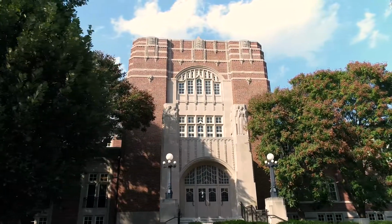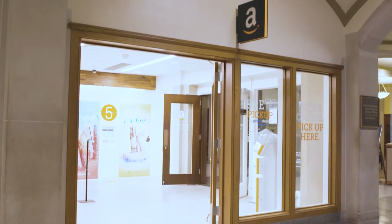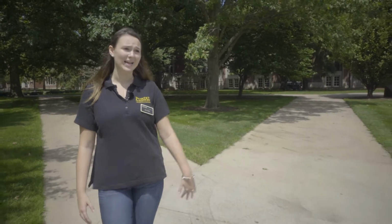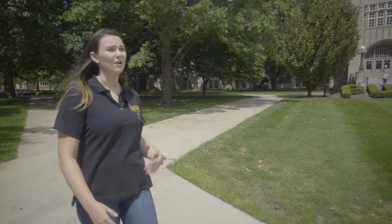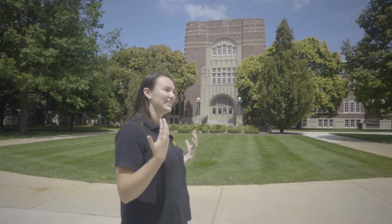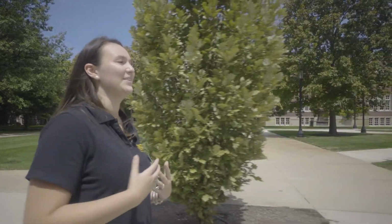Here in the Union, there's tons of spots to study. There's always tables available. Also, there's an Amazon hub right here in the Union, so you can get next day shipping to the Union, which is so convenient to just pick things up between classes. There's also a UPS store in the Union. So if you're ever trying to ship things or mail things, it's very convenient right on campus. And they're always updating things. The Union's just so classic, and I always love to just see it. It really reminds me of the soul of Purdue.